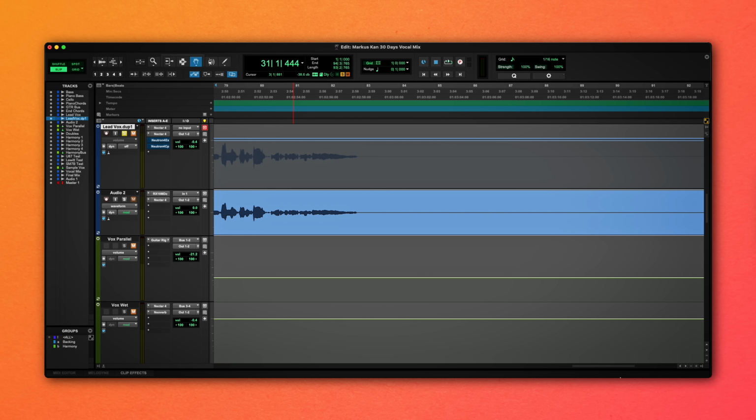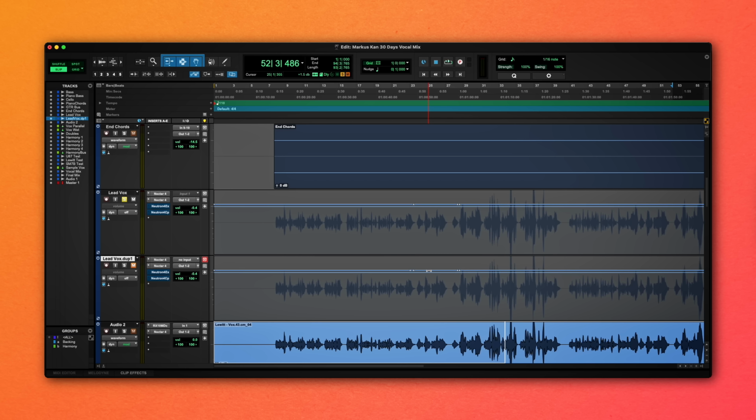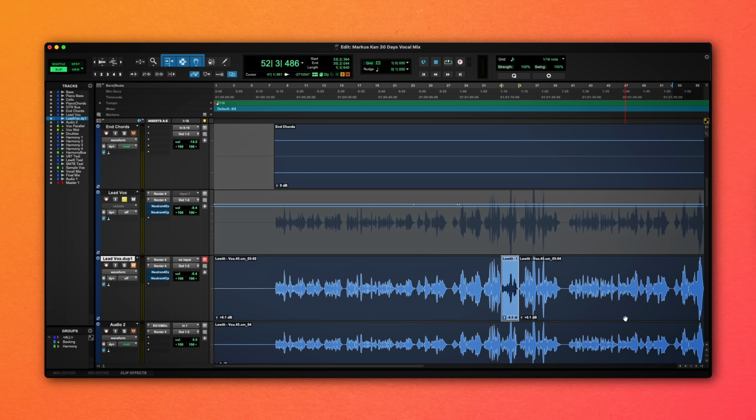So the way to fix this is vocal automation or vocal riding. This way I can adjust the volume differences across my vocal before it even hits the compressor, so then it gives me a smoother and more even result. Using auto level mode in Nectar 4, I can simply click learn and it will do all the vocal automation and vocal riding for me, rather than having to go in with volume automation curves or adjusting clip gain for some words that are maybe getting lost in the mix, or adjusting some of the peaks in the vocal. I can simply get Nectar 4 to do it for me, and it already sounds much smoother and more balanced.